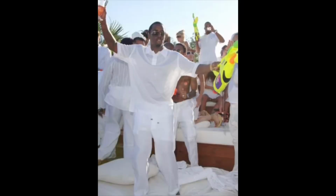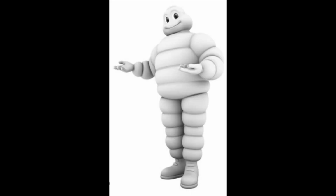When done right, a monochromatic outfit can raise your style game. However, when done incorrectly, it can appear to be a bit of a hot mess. For example, a guy my size should never wear an all-white outfit unless you're attending a Labor Day white party at P. Diddy's house or maybe dressing up as the Michelin Man for Halloween.